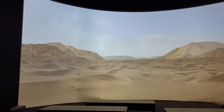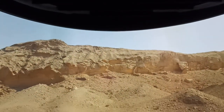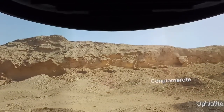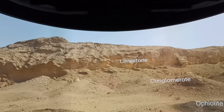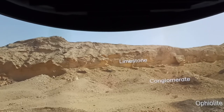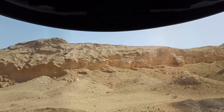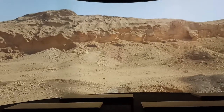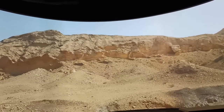Wind and water continue to erode the hills, showing us the inside of Jebel Uhis. The dark ophiolite, the red conglomerate with its embedded boulders and pebbles, the yellow-orange limestone filled with fossils. Here, in this place of global significance in the Emirate of Sharjah, witness for yourself an extraordinary and mesmerizing window into 100 million years of geological history. Welcome to Uhis Geology Park.